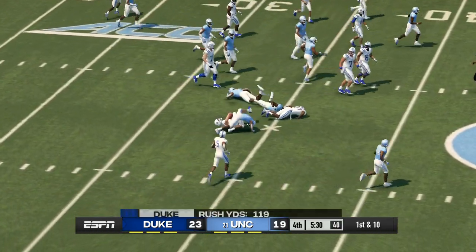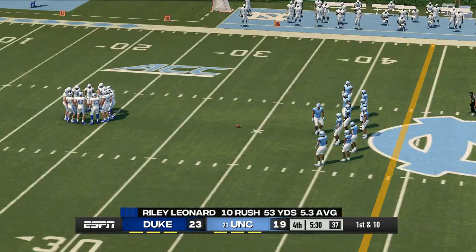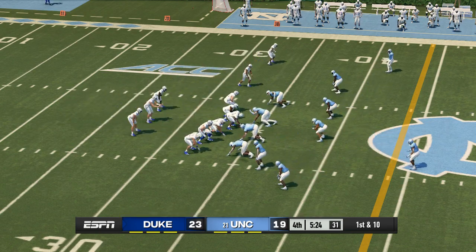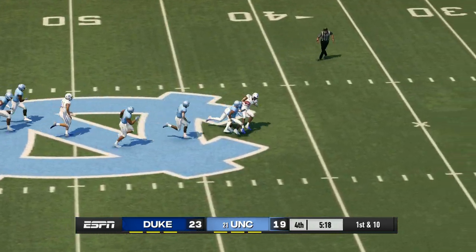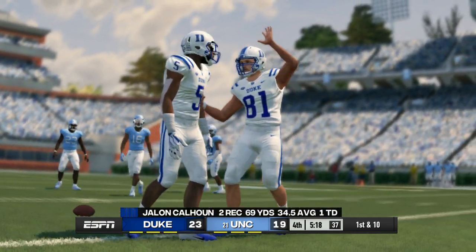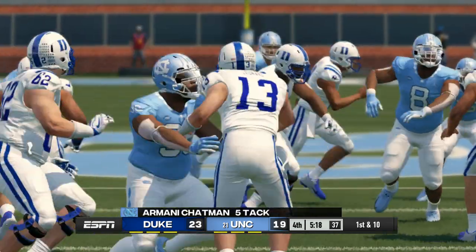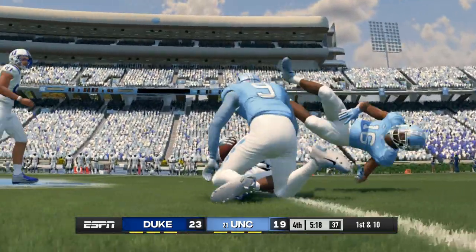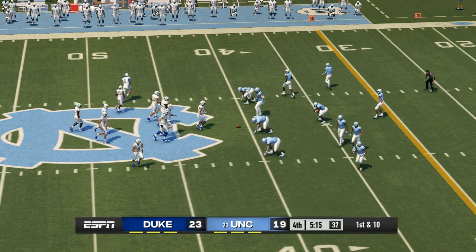He's out to the 30. Gains his way to the 33-yard line. That's a gain of 11 on the play. First down. Throws it in a hurry. And down he goes at the 41. Gain of 26 on the play. First down. From the 41-yard line, first down.